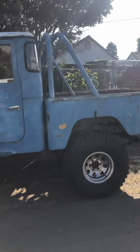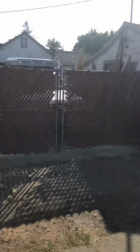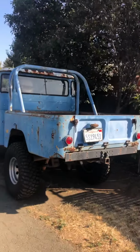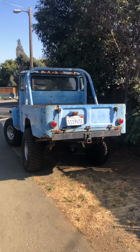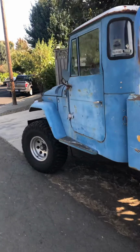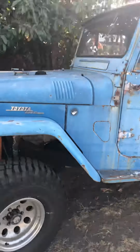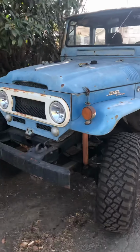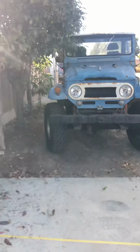Every once in a while I see it pulled out. It'll be here. The owner got himself a nice, looks like an FZJ80 back there, I'm not sure, but he's got an alu cab up top. That's kind of nice. So anyways, I just thought I'd take a video of this gorgeous thing and share, because I love it. I really do.